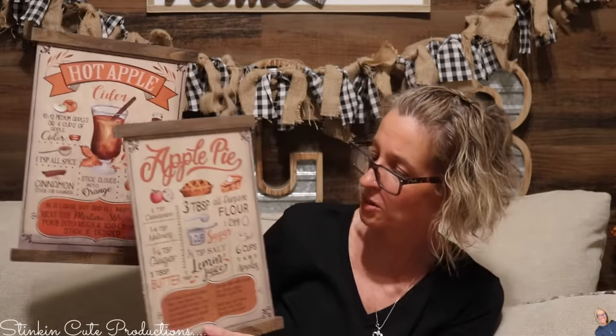Oh, I love this. These recipe signs that Dollar Tree carries. We got apple pie and hot apple cider. Honestly, I don't know that I can cover these up. These are just gonna have to be incorporated into something because I saw these last year and loved them, went back for them, they were gone. And so since Jamie sent them to me this year, I'm gonna have to do something special with these. And I think I know what I'm gonna do.